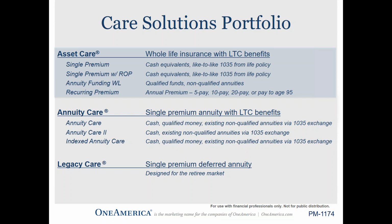There's single premium with return of premium, which would be for the same funding methods, but now we're going to add on an ROP feature. Then there's annuity funding whole life, which we'll get into a little bit more later because there's some moving parts to that one. This one would be for lump sums coming from a non-qualified annuity or qualified funds like 401ks, 403bs, traditional IRAs, etc. So basically an asset that we couldn't move directly into a life policy.